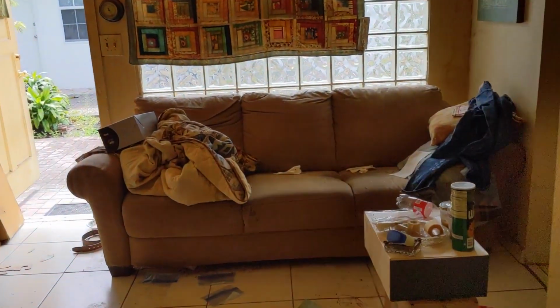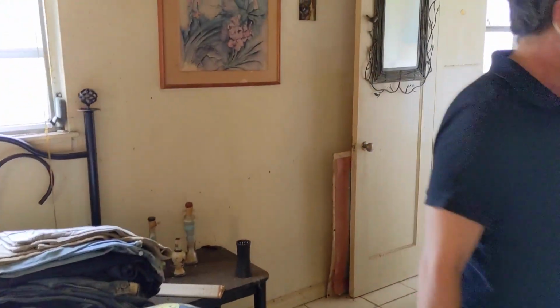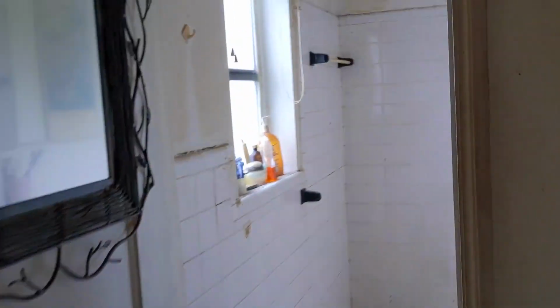Another efficiency kitchen, better layout than some of the others. Living room, dining area. Some of them, it's not a bad size. Roof damage too in the bathroom. Yeah, it seems that they all have a moisture issue in the bathroom. The same roofing issue. Some units are better than the others, but still not bad.